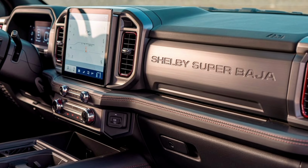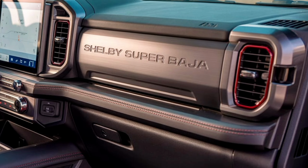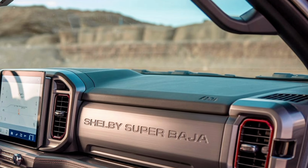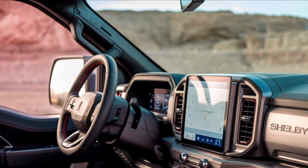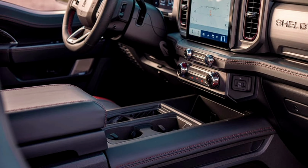Shelby doesn't make mass-market trucks. Each Super Baja is hand-built, numbered, and produced in limited quantities. So if you want one, you better get your name on the list early, because once they're gone, they're gone. This is more than just a truck, it's a statement. It's about adventure, performance, and exclusivity.